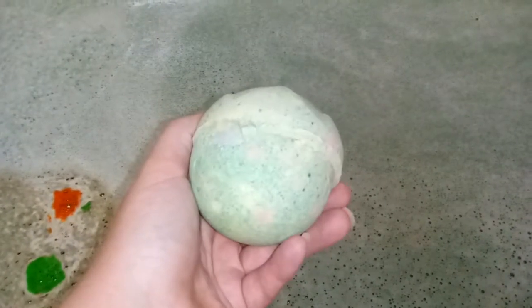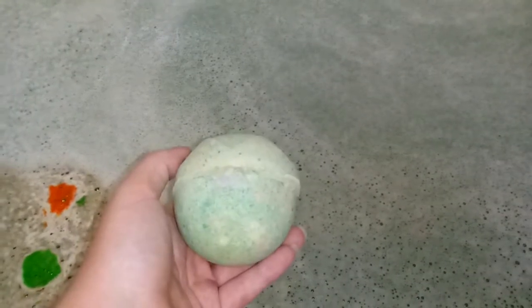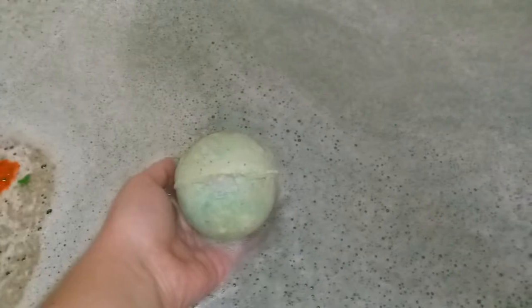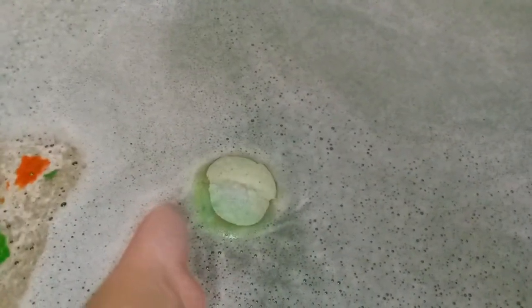Now, guys, let's get into these bath bombs. I'm going to start off with the Lord of Misrule first because I just feel like we have to hold off for the Haunted Mask. And another bomb that I've had for quite a while, so I kind of feel like it's going to sink and it's not going to do anything. Oh, this is gonna like crumble.